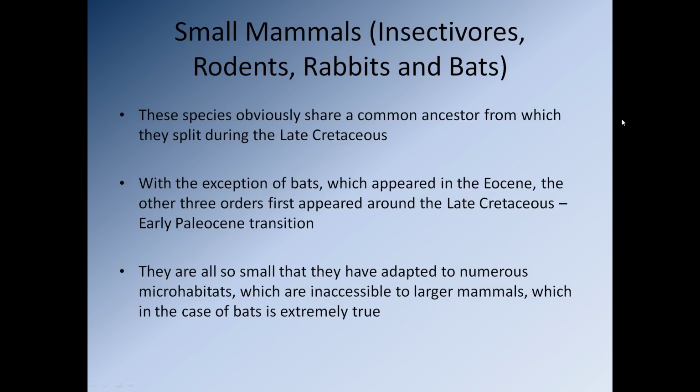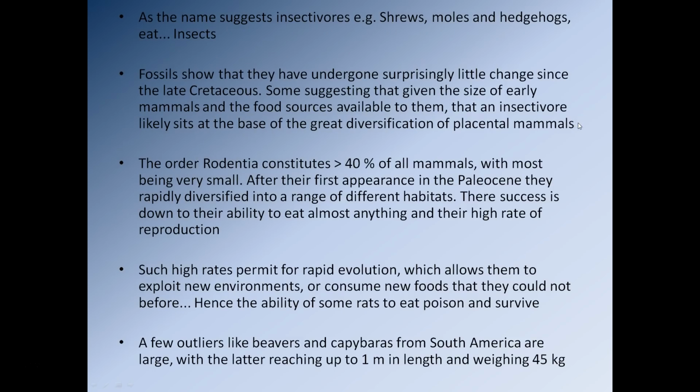So they are all so small that they've adapted to numerous microhabitats, which are typically inaccessible to larger mammals, which in the case of bats is extremely true. So bats essentially have adapted to environments where the vast majority of mammals wouldn't go anywhere near. So, as the name suggests, insectivores, so organisms like shrews, moles, and hedgehogs, eat insects. Fossils show that they have undergone surprisingly little change since the late Cretaceous.